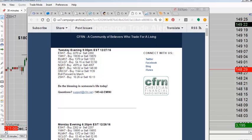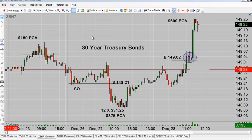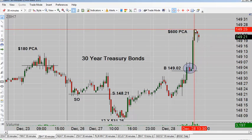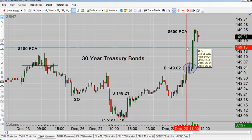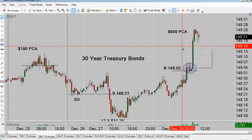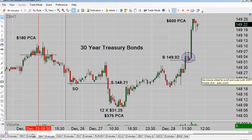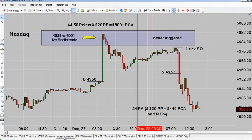if you get the opportunity, you want to buy 149.02. Okay? And that turned into a $600 per contract trade. If on the pullback you were left with $500. What a beautiful day. So 2 days back to back for the S&P, the Dow, the bonds, and now the NQ.